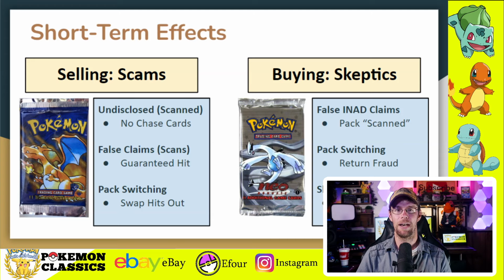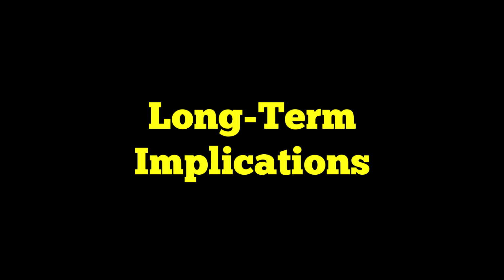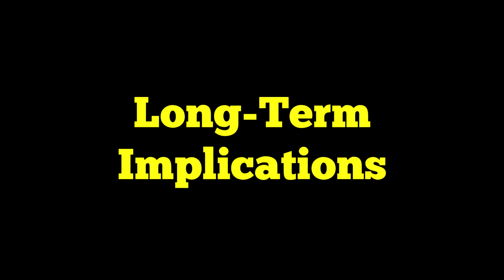And in the meantime, I think there's going to be a number of vulnerabilities within the market that are exploited by bad actors on both the buying and the selling end of things. However, I do think the market will adapt over time, and that leads us to the long-term effects. Now, the first long-term effect is one that I think is obvious, but it has to do with the increasing prevalence of pack raiding over time.